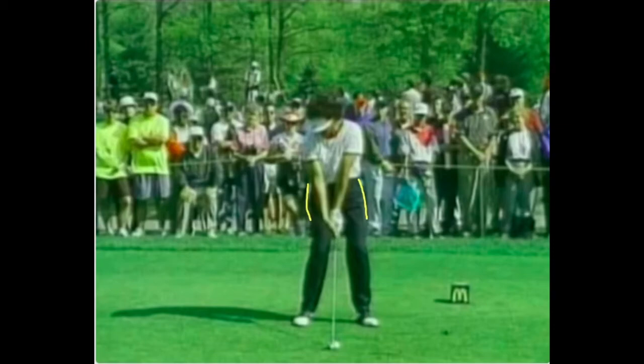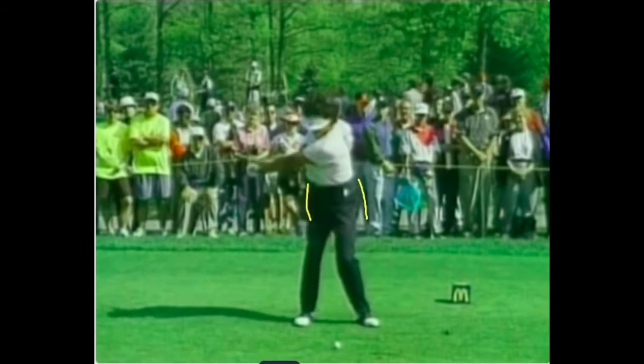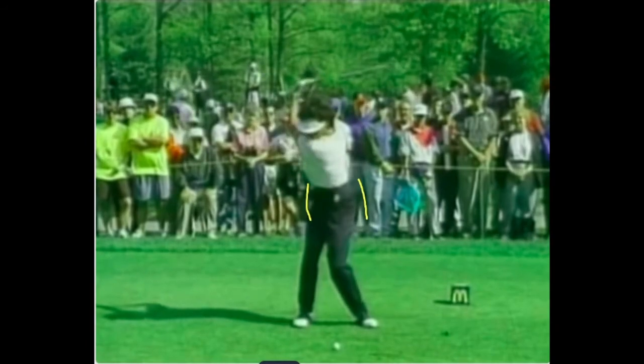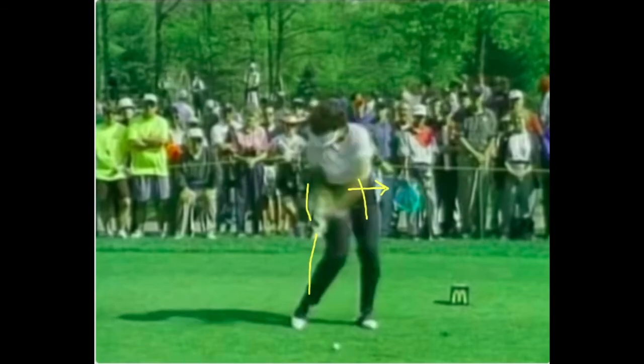Alright, so here we have Nancy from the face-on view, and as different as her swing is, we can still spot certain fundamentals that all great ball strikers incorporate. For instance, we can see how she is bracing into her right side and will transfer her weight this way. So all great players have a certain degree of weight transfer, and we know that their hips will be more open at impact than they were at address.